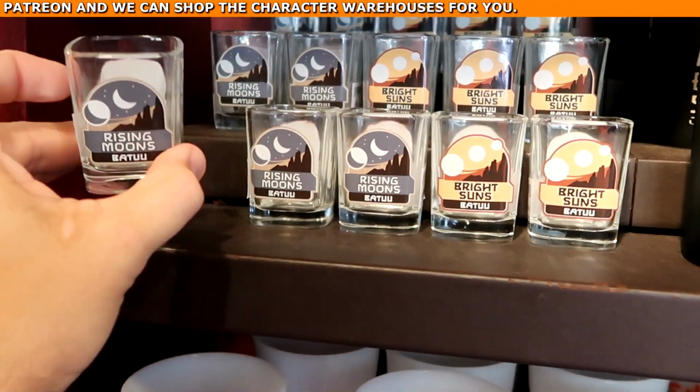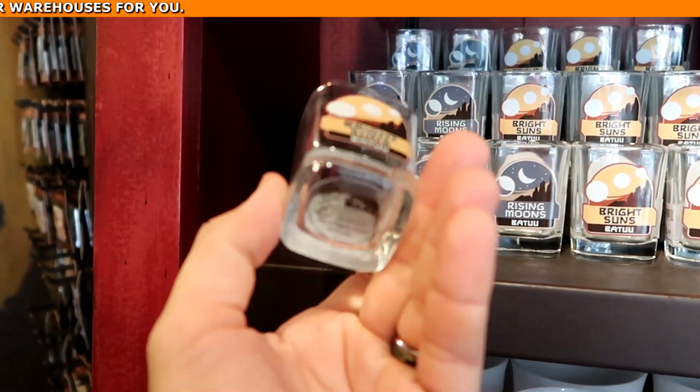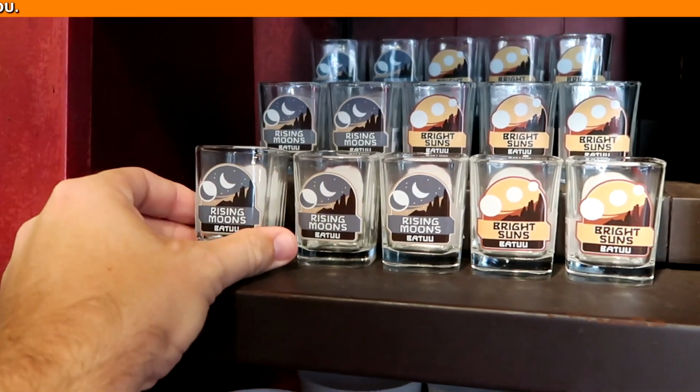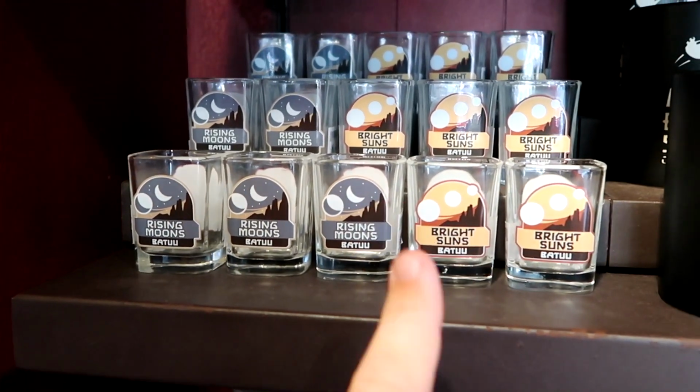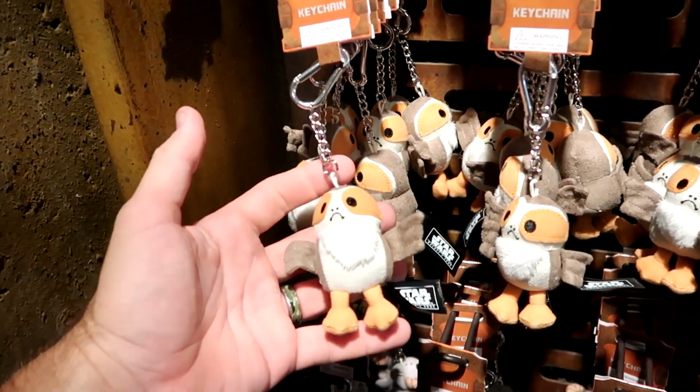You have Rising Moons Batuu. This is a really nice toothpick holder. Then the backside of it says Bright Suns. That is really, really neat. I like how they have them on display though. It shows you both sides. Yeah, there's definitely lots of new offerings over here in Black Spire Outpost.